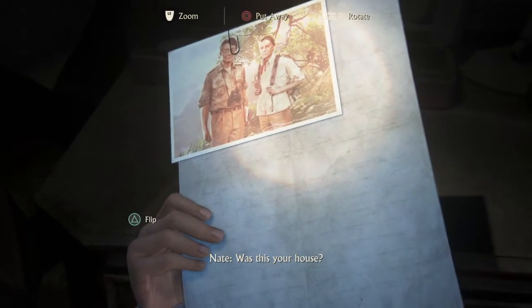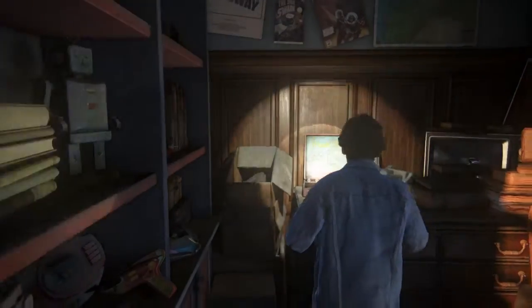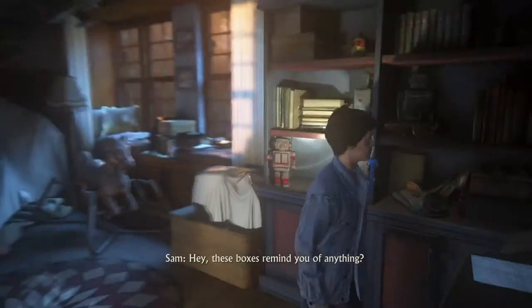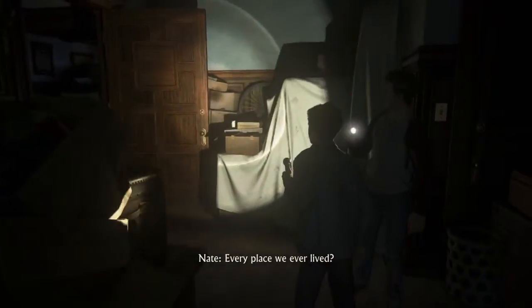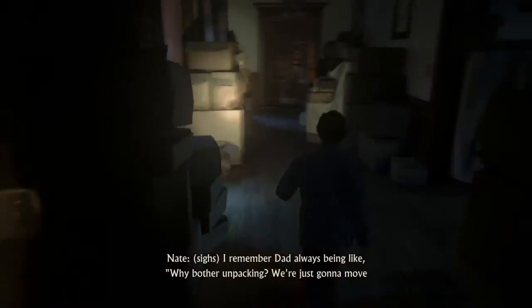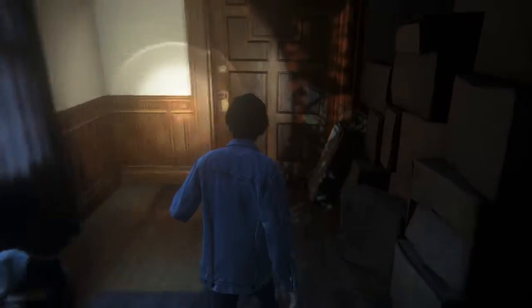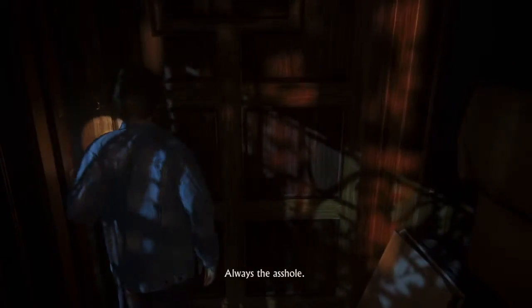Was this your house? Hey, these boxes remind you of anything? Every place we ever lived. Exactly. I remember Dad was always like, why bother unpacking? We're just gonna move again in a month. Yep. Always the asshole. Hey, Sam.